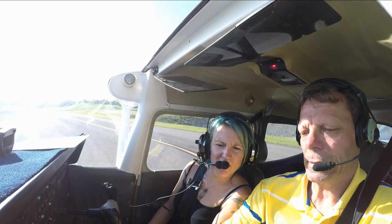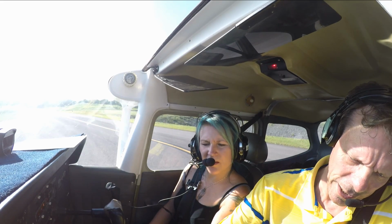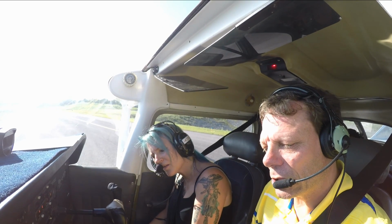Continue to power up a little bit. That way we get a little bit of air in here. So 1700 RPM. Okay. First thing we do is we check the ignition. We got 2 ignition. Now it's on both.